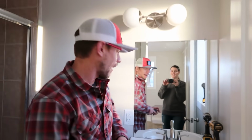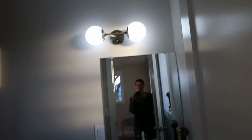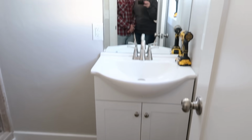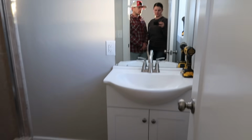Oh. Power's off. There we go. There she is. Good job. It's a cute mirror. This is a cute bathroom. It is a cute little bathroom. It is just little and petite, but could you imagine Olivia being in here, having her own little bathroom? That's what I call this. This is Olivia's bathroom.